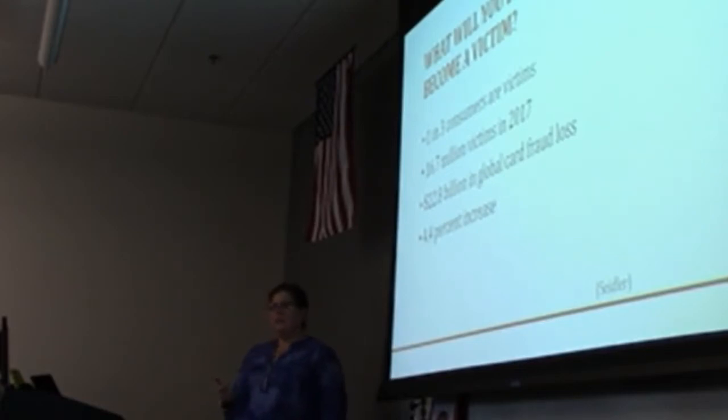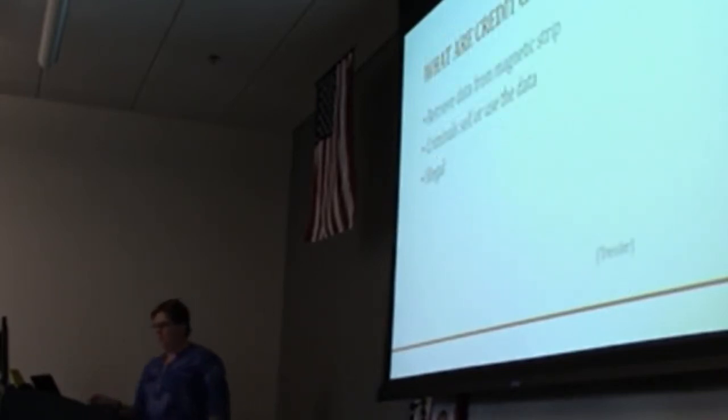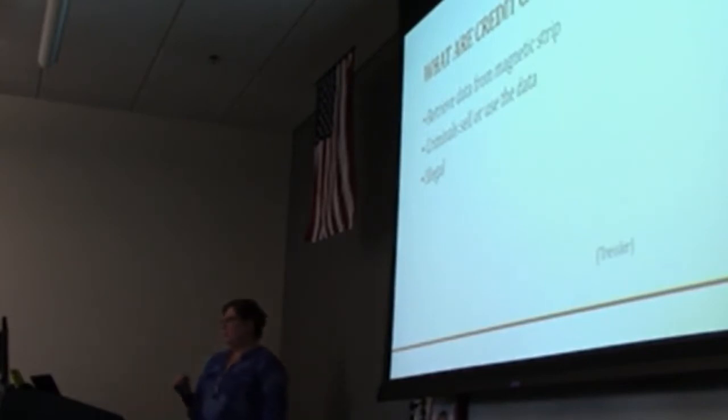Once they get that information, they'll download the credit card numbers and either use them to make transactions themselves, clone cards, buy things online, or they'll sell your numbers online. So what the credit card skimmers actually do is retrieve the data from the magnetic strip, as I discussed, and they're selling it. It is illegal.